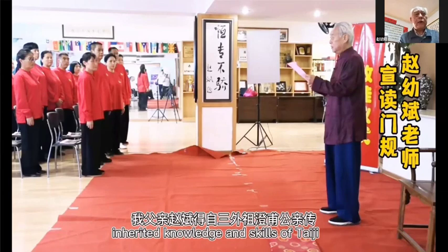With the foundation of this 37-form set, in the future, if conditions permit, you can further study the original work. Yang Chengfu's standardized 85-form set will be easier to learn. This is a simplified form of the 85 forms, so this is the basic. If you can do this well, you can also do Mr. Yang Chengfu's Yang Taiji original style.